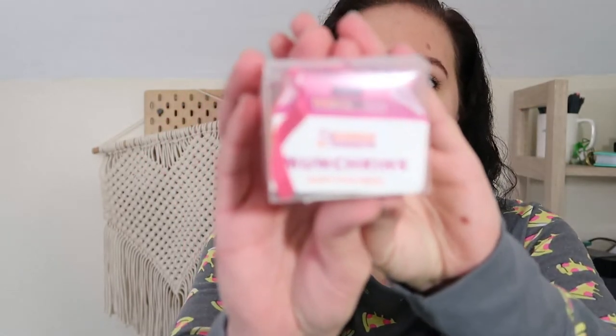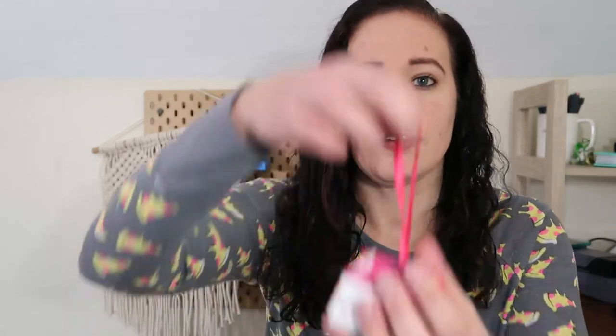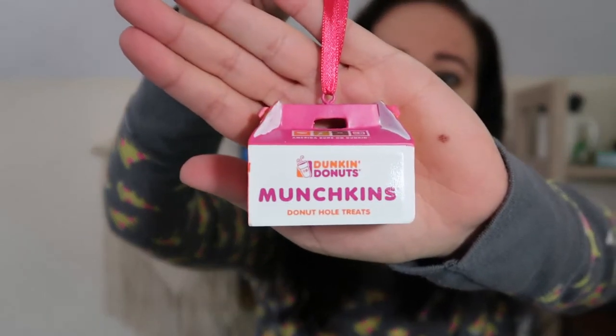If you're from the New England area, you will know very well Dunkin' Donuts. So this is a little Dunkin' Donuts ornament. See if it'll focus for me. Doesn't want to. Let's see if I open it, if that'll change its ability to focus. But it's a little munchkin container ornament for your Christmas tree. Come on. There we go. So this is from 2013. They're not going to sell for a huge heck of a lot. It's not Starbucks, but I figured I'd pick it up anyways.